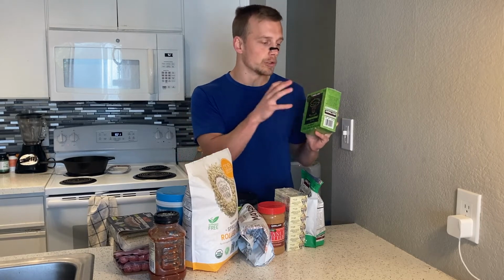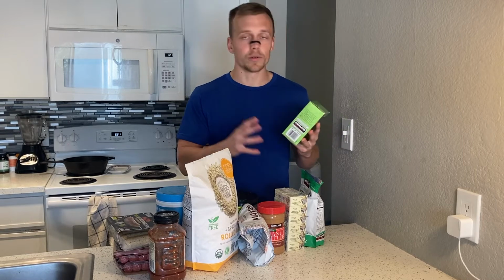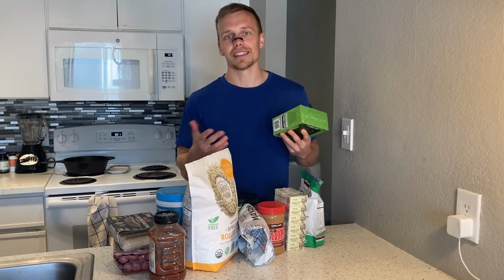Plus you get 4 huge blocks in here, and I think it's around $10, so $2.50 a block, which if you go to the store, you're getting a block of this for like $3.99, $4. So this is huge for me. I always keep butter in my house. It has an effective compound called butyrate, which is really, really good for gut health. It's a healthy fat. So again, I keep saying this, but it's a win-win.